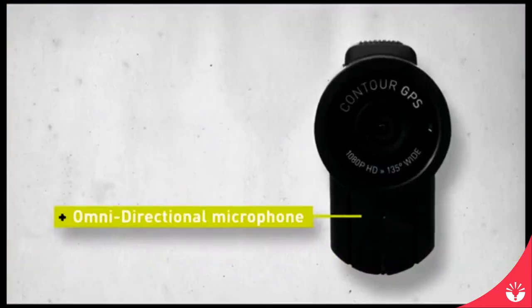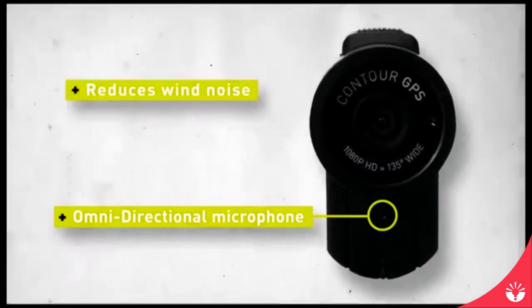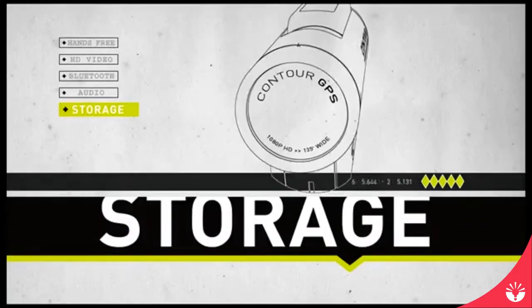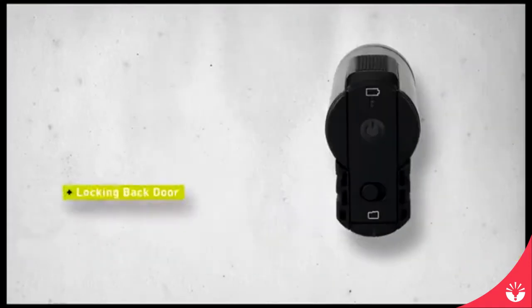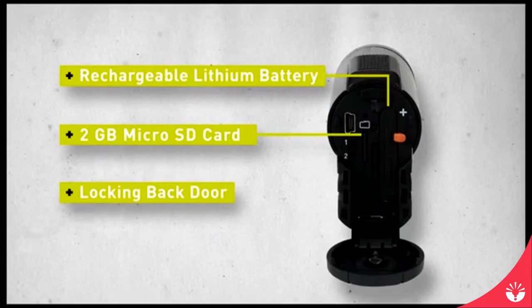The built-in omnidirectional microphone captures the rich sounds of the ride while keeping the wind noise to a minimum. The locking back door keeps the internal micro SD card safe so that it can capture hours of HD video content. When expanded up to 32 gigabytes, it will record over 8 hours of HD content on one card.